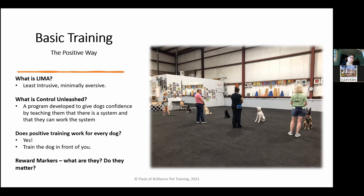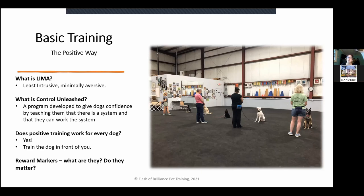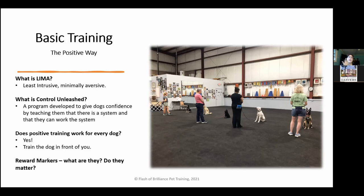So that's basically what that means. We start with the very, very most basic things. For me, that is making sure all their needs are met. Is the dog fed? Is the dog being fed a nutritionally balanced meal? Is the dog healthy? Is the dog happy? Is the dog enriched? Is the dog resting? Are all the dog's needs met?